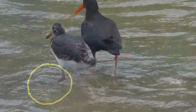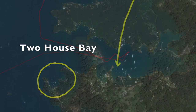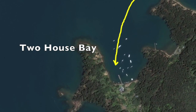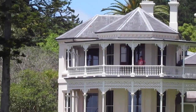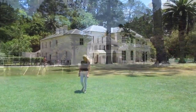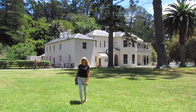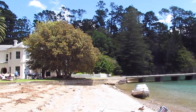Okay, so moving along now, we take a look at some more history on this island. We move along to a bay called Two House Bay, where one finds the amazing Mansion House. The story of Mansion House began in 1845, when a typical English-styled red-bricked house had been built for Captain Ninnis from Cornwall to manage the copper mining operations on Kawau Island.